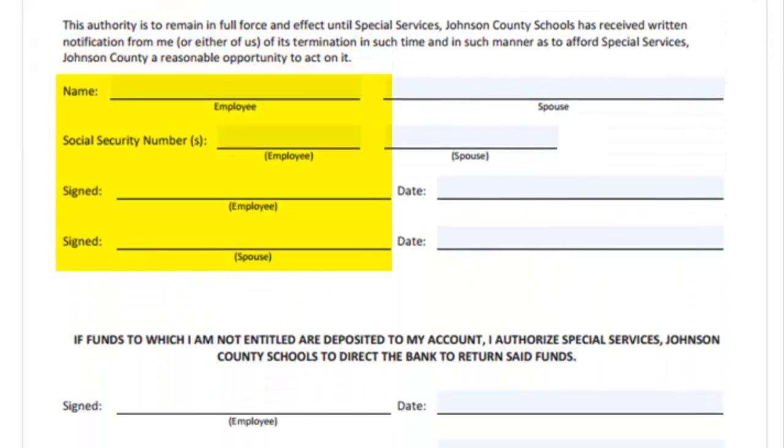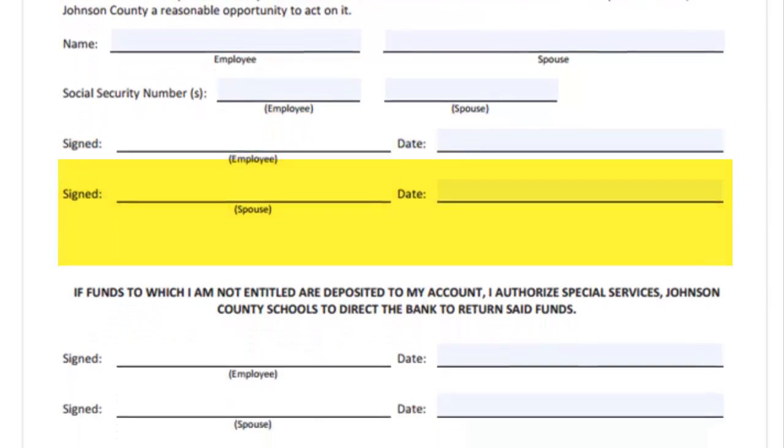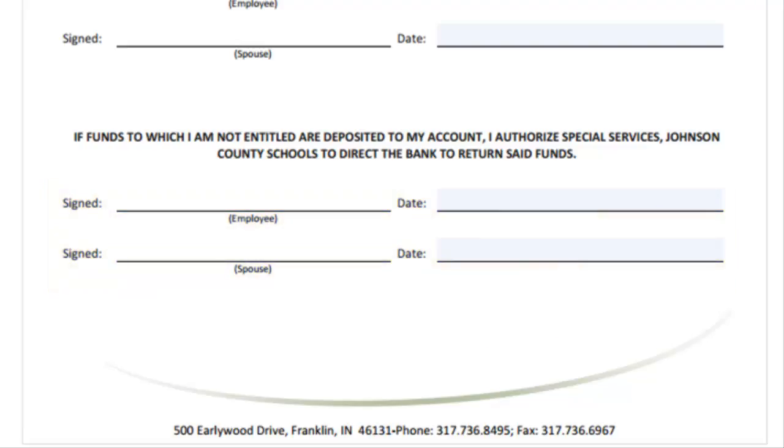If it is a joint account, list both names on the account and provide the Social Security numbers of the account holders. Any name on the account must sign and date this form. In the first set of signatures, you are giving us permission to access your account to deposit funds. The second set of signatures, you are giving us permission to access your account if there is an error and you are paid incorrectly. You do not need to provide us with a copy of your check or deposit slip.